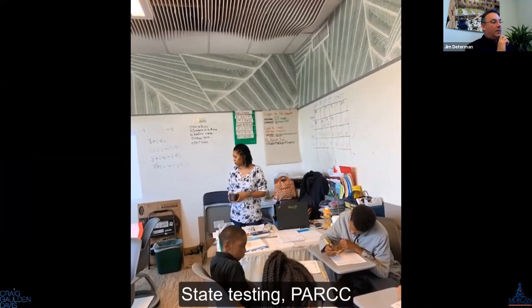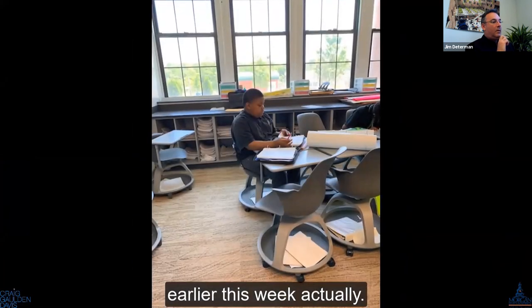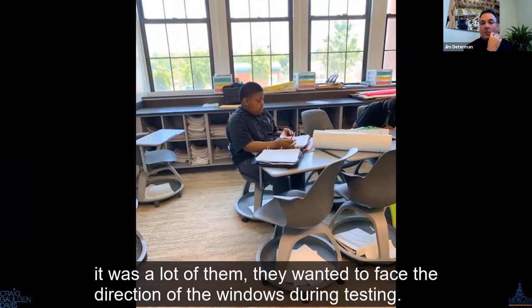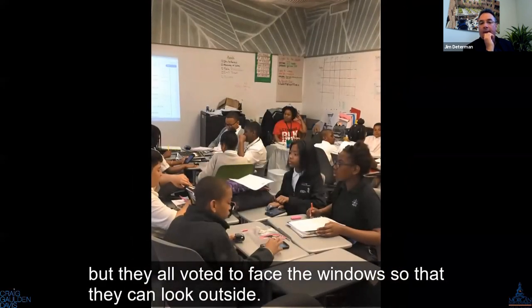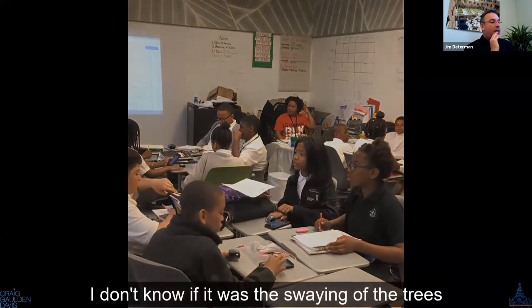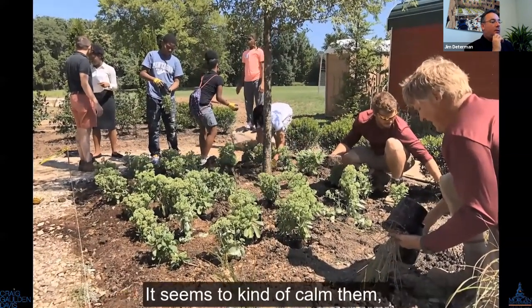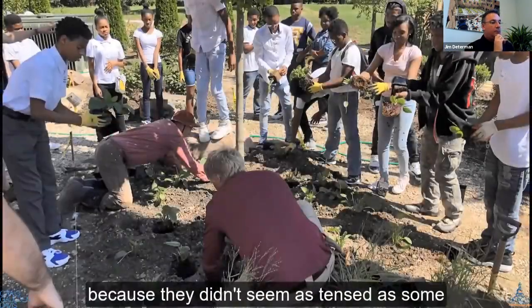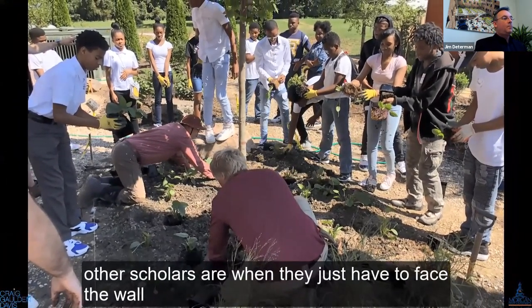Yeah, we just did our state testing last week. And I noticed earlier this week, actually, for math, a lot of them wanted to face the direction of the windows during testing. Usually they face either the rear of the room or the front of the room, but they all voted to face the windows so that they can look outside. I don't know if it was the swaying of the trees or whatever it was outside going on, it seemed to kind of calm them. So they were less anxious when they were taking the assessment. And that part I really like, because they didn't seem as tense as some other scholars are when they just have to face the wall during testing.